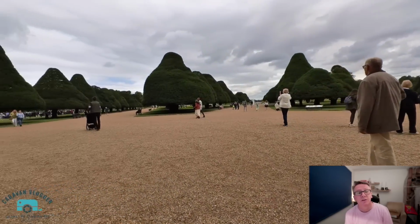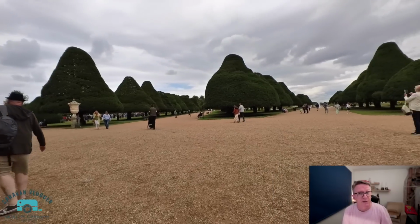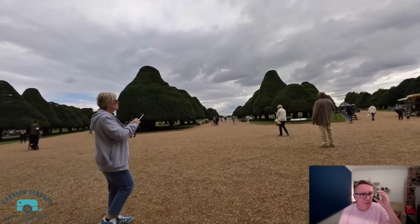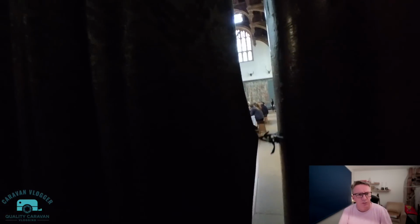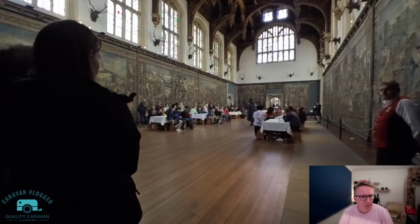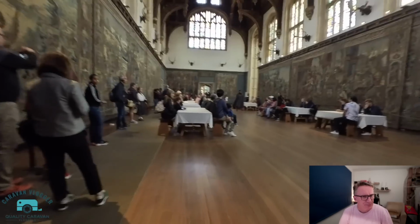Now there's lots of gardens to visit, although we didn't. There was jousting going on, and down there is the indoor tennis courts, I believe. Not that we looked at any of those. Just looked at, there's something going on in this hall, so I had a little peek through. Oh, he saw me. I wanted to see what was going on before I went in, but they were reenacting something.